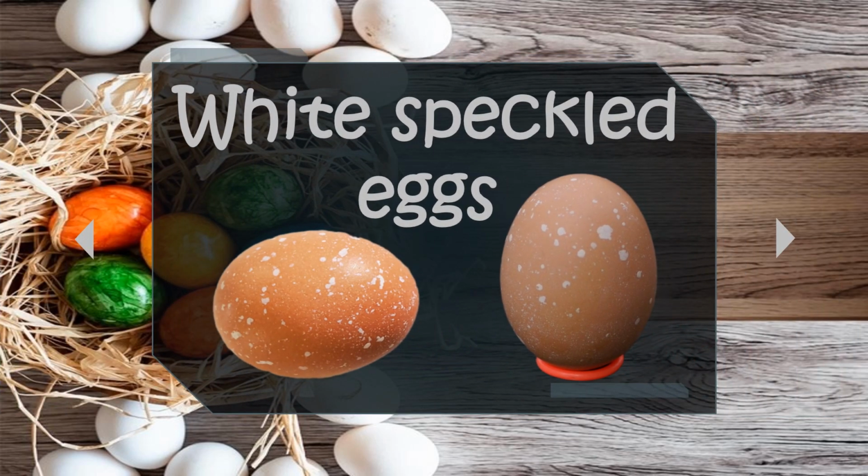A speck of intrigue, white speckled eggs. These delicate markings have smaller speckles than calcium deposits. These eggs may be laid down before or after the cuticle is formed, caused by defective shell gland, disturbance during calcification, and excess calcium in the feed.